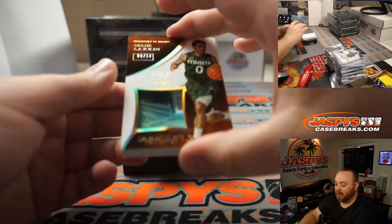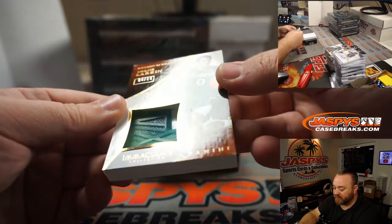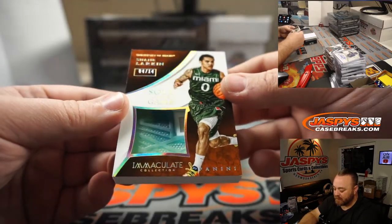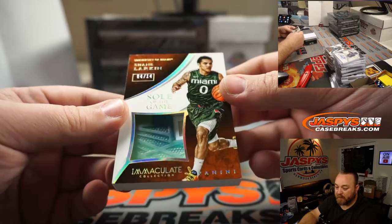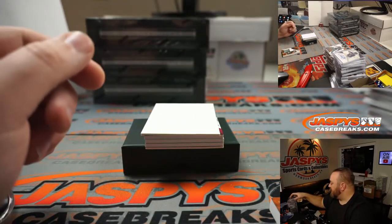And it's the soul of the game. The soul of his shoe. Shane Larkin, 4 out of 14. Spot 4, Omar.